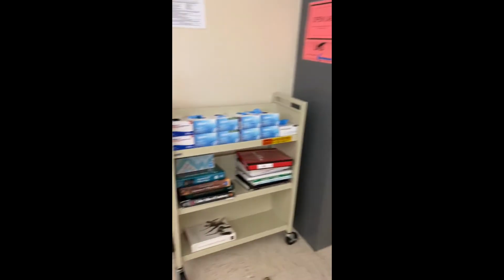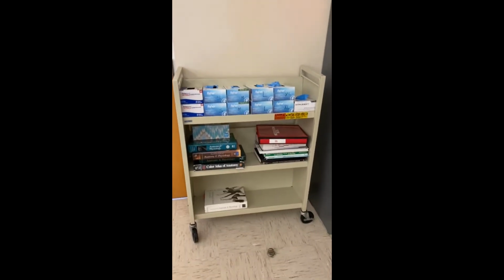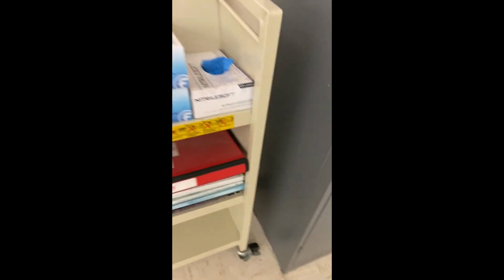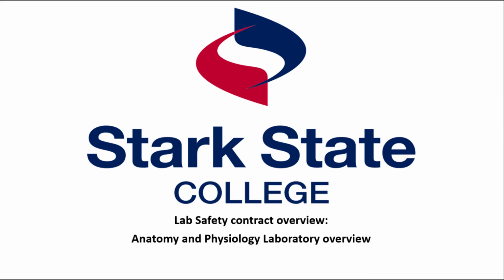Upon entering the room, on the left, there is the lab cart, consisting of gloves, lab resources, as well as the SDS sheet. This completes the lab safety contract overview, as well as the room tour.